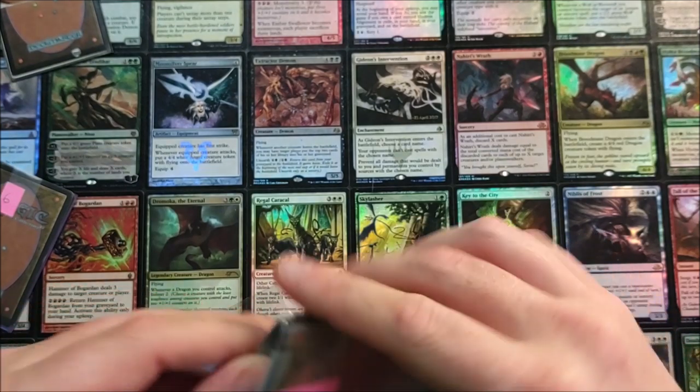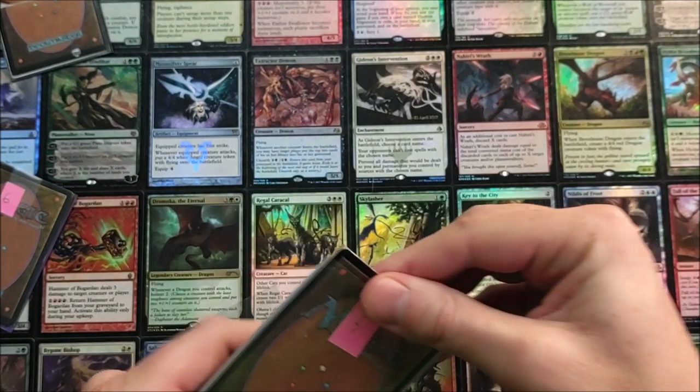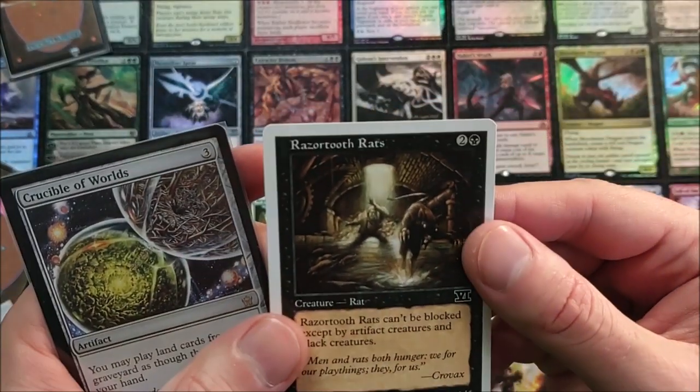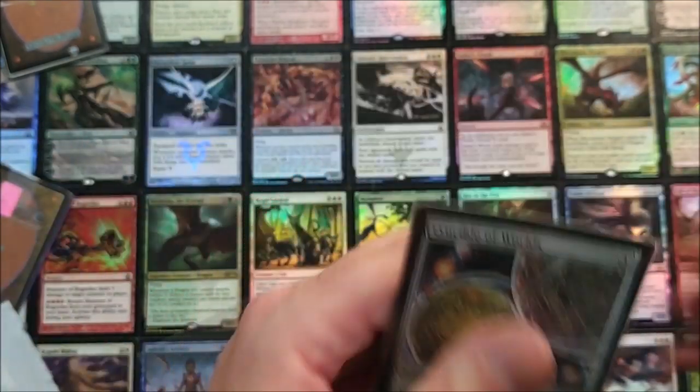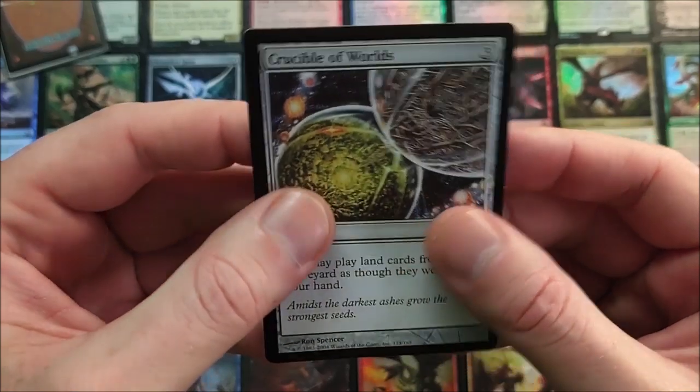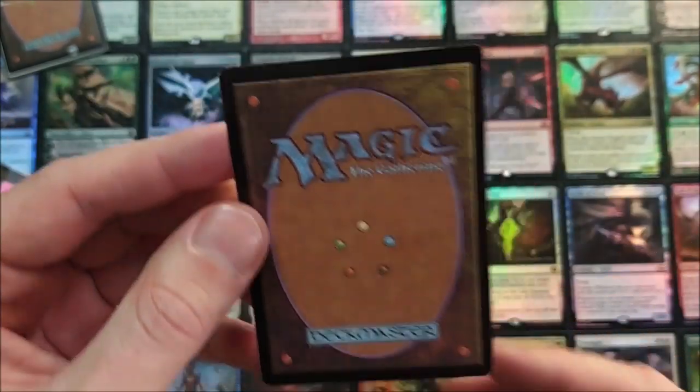But Alex, definitely let me know what's going on with these cards here. What's going on with these cards? Crucible of Worlds and a Razor Tooth Rats coming at us. Because I really don't want to let fake cards out into the world.